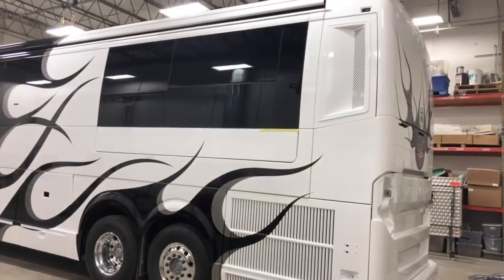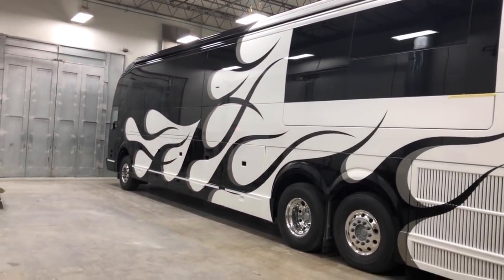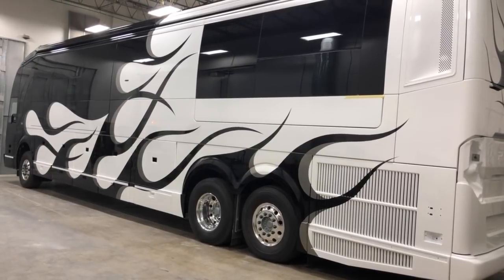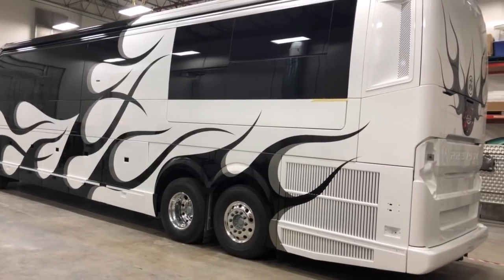One of the things I want to show you is a custom coach that is almost completed with a paint job. It's kind of a sneak peek to this paint job. I'm just really excited about it. You know that I've been excited lately about some of these paint jobs. So I'm going to flip it around here and show you this. This is an example of what Marathon is doing on their paint jobs. I'm really excited about this because this is exactly what the owner wanted.